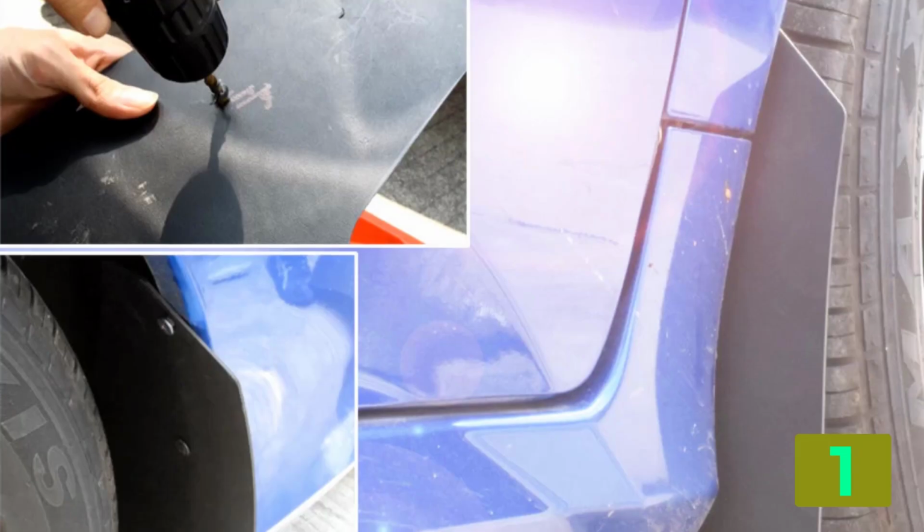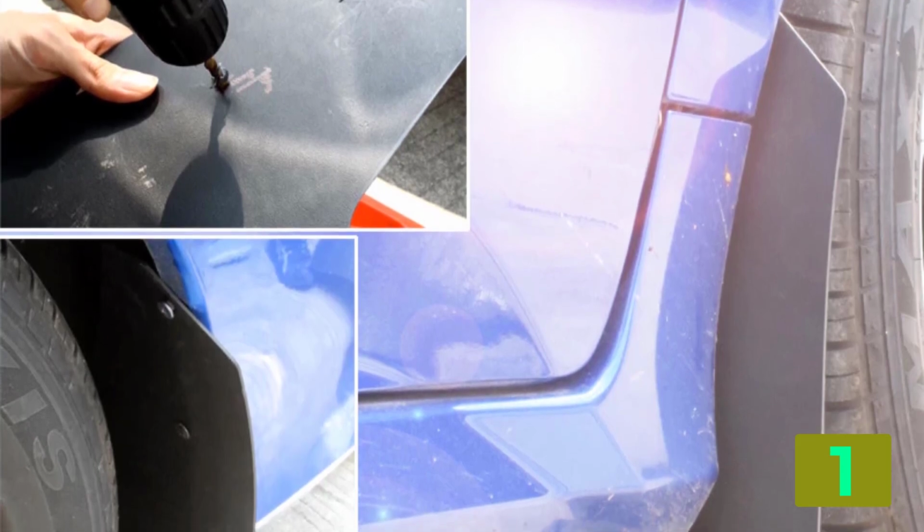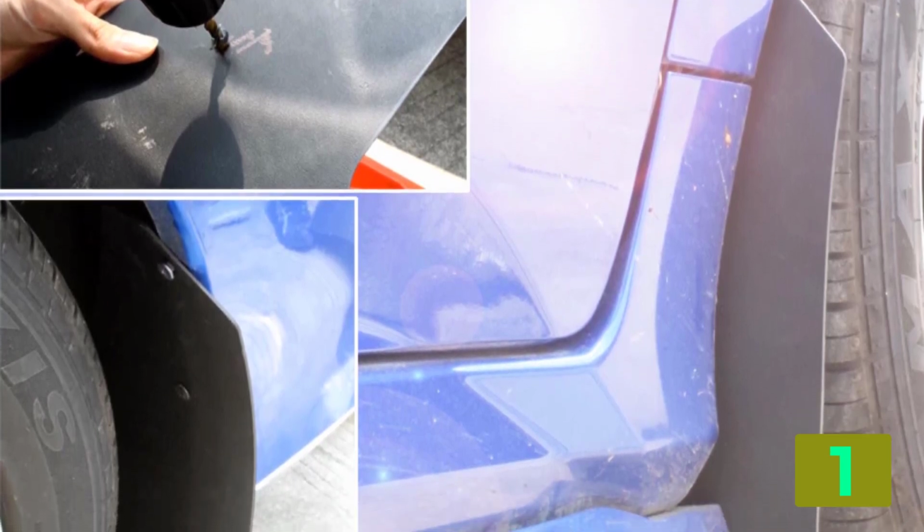Molded splashed bottom type, mudguards. Item weight, 1 kilogram. Special features, protect.